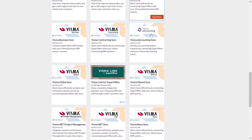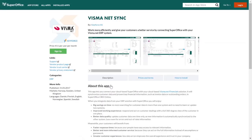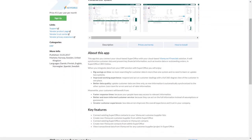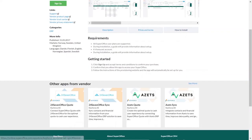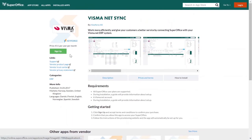So if you want to read more about a certain integration, just select the one you want. And you will have more information here. You have a description about the app and the key features. You will have the prices and terms, and how to install. And then you can just press sign up, and then you will connect SuperOffice with Visma.